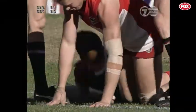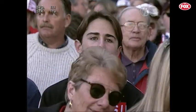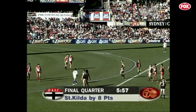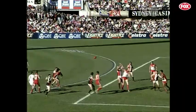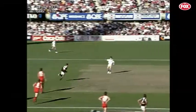And again, early in the match, the rotation of the Swans forward line was really causing problems, and they got it going again. At the moment, Kelly's gone forward to play full forward against Thompson. The St Kilda defence keep their composure in this real tight situation. Umpire's gone down, but Jones goes on with the job.